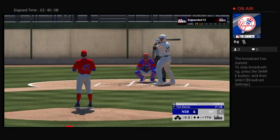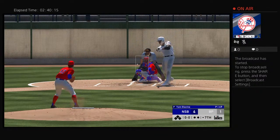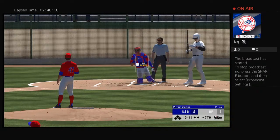Last half of the 7th here. Giancarlo Stanton now. He doubled his last time through. Yeah, he jumped all over that first pitch last time up. Interested to see if he has the same approach this AB.